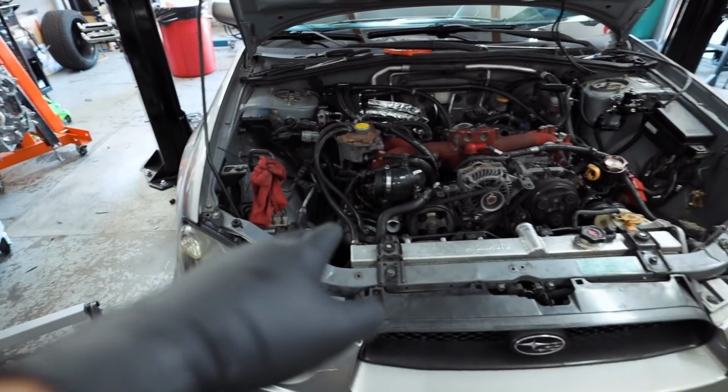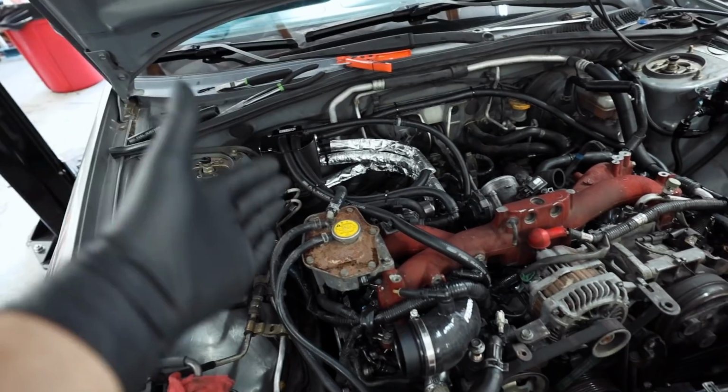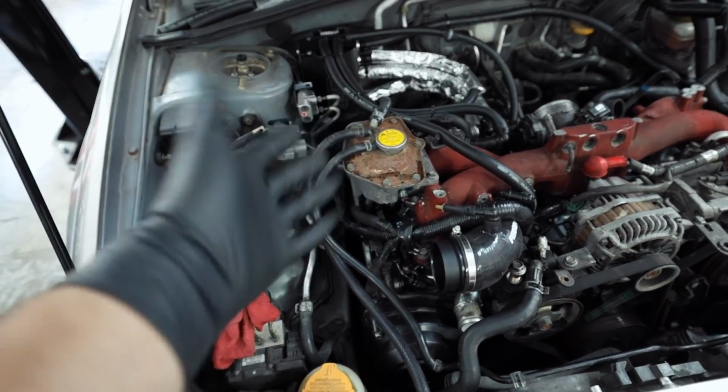So, let's toss the intake back in on this one. And then I guess next week I'll start on the front mount.